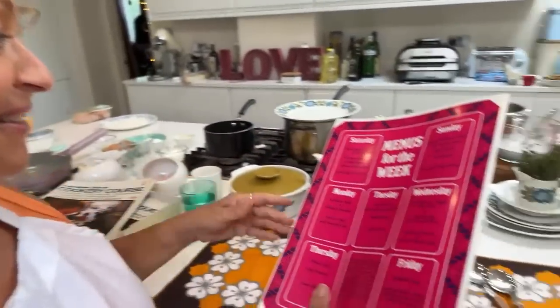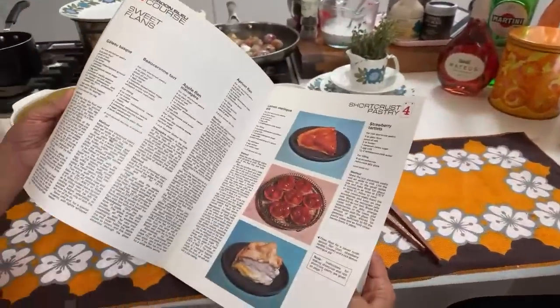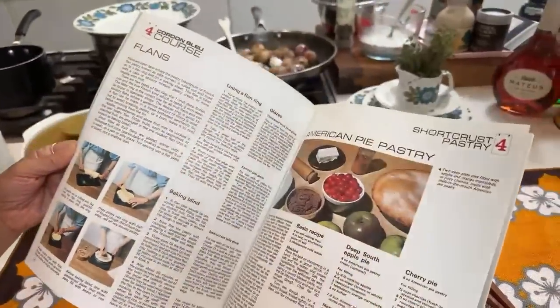Does anybody remember having these in their mum's kitchen, honestly? Oh my God. So this is what inspired mum to become a great cook and then pass it on to us.